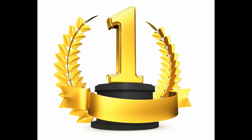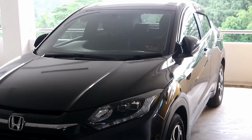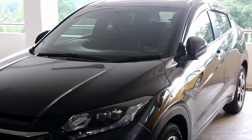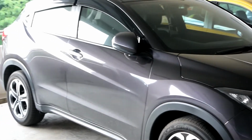The CR-V 2017 ranked in first place honorably among all the SUVs with an excellent combination of quality and value. There are cheaper subcompact SUVs in the market but they are not going to win over the dominant force and high reputation of the Honda CR-V 2017.